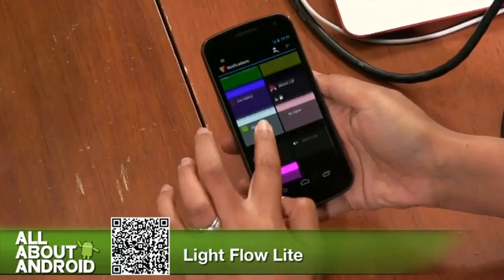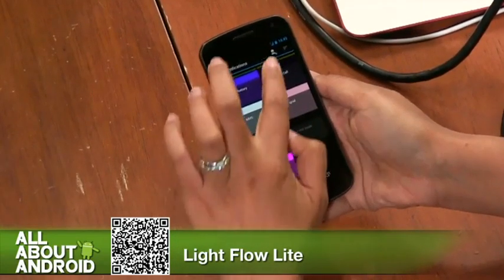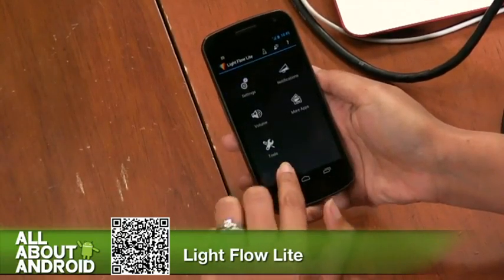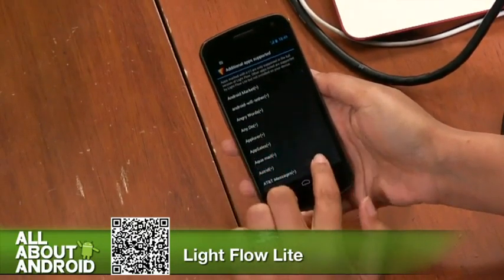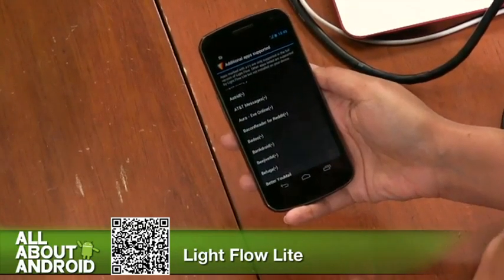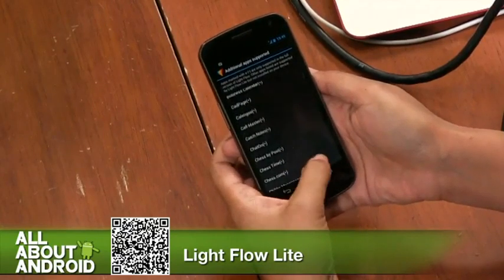But let's say there's an app that you want to include, that you want to have a notification for. If you back out to the main menu and go to More Apps, that's where you can access all of the apps that are supported. And this gets a little more hardcore, because this is basically a list of all the apps that are supported for full functionality of LightFlow, and these are links to the Google Play Store to download them.